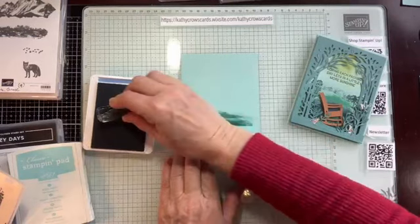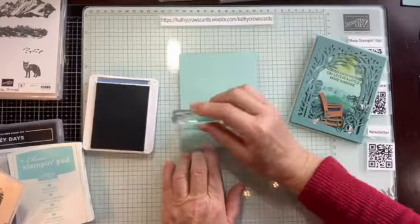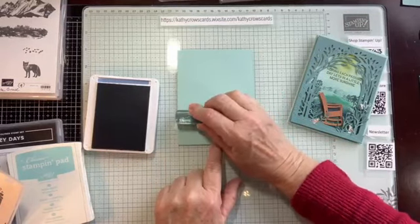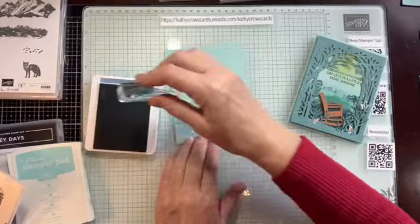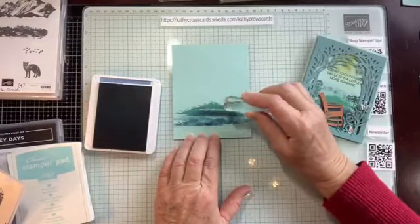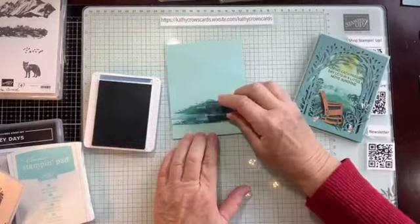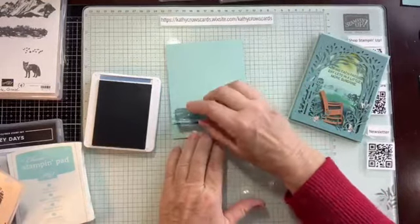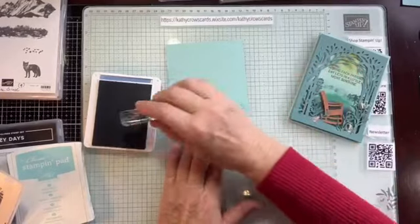Okay, so now I'm just doing that boho blue again. And you can see I'm not having any of this rocking issue. I can just kind of flop it on here any old way I want to. I don't really have to be too concerned about tipping it because there's nothing there to get ink on.